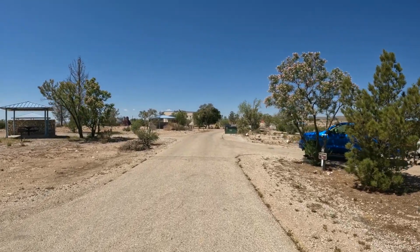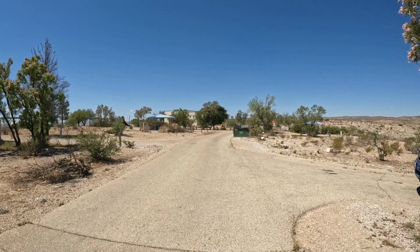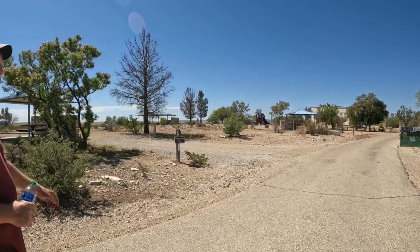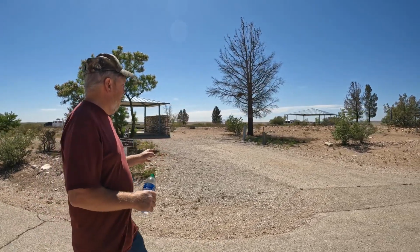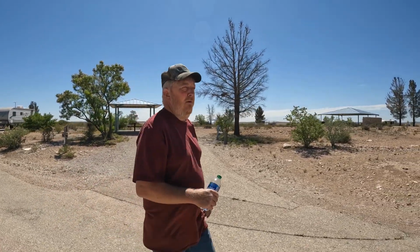There are about 50 sites here. And out of those 50, I think about 10 or 11 are first come, first serve, and the rest are reserve. We have noticed that the first come, first serves are not completely full, but like this one here is not terribly long. So if you had slides on both sides, you couldn't really back in at an angle. Just something to be aware of.